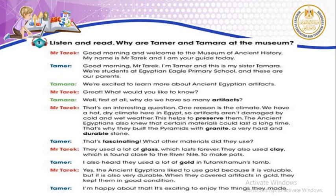The ancient Egyptians also knew that certain materials could last a long time. That's why they built the pyramids with granite, a very hard, durable stone. طبعا المصريين القدماء أيضا عرفوا إن في مواد معينة could last ممكن تفضل وقت طويل، عشان كده هم built the pyramids with granite. بنوا بالجرانيت اللي هو مادة صلبة جدا وبتتحمل أكتر.